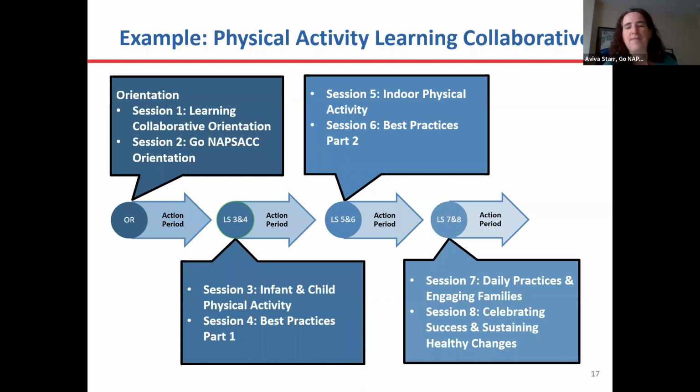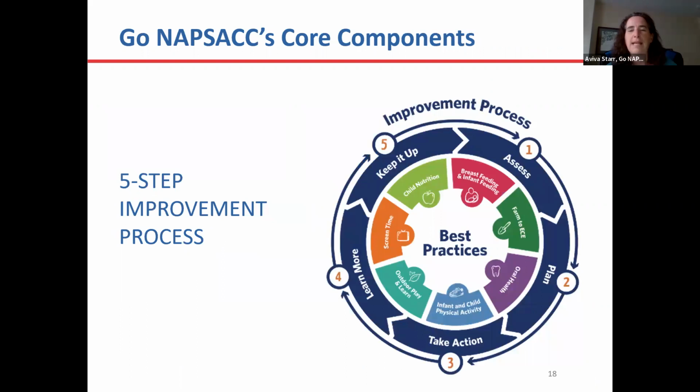And then session 7 is talking, and then going back to your action periods where you're starting to really implement new changes in your program. Session 7 and 8 is last learning around daily practices and engaging families, and then ending with our celebration. And as Khaleesi mentioned also, the last step is to retake the Go NAPSACC self-assessment. So both the program and you as the facilitator of these groups are able to see the changes.